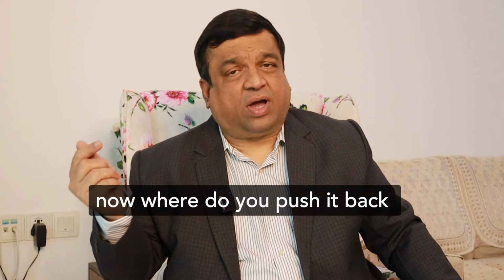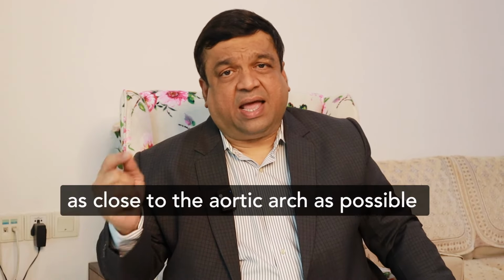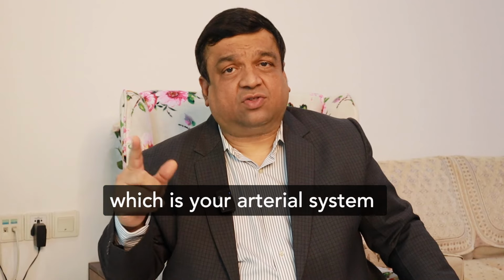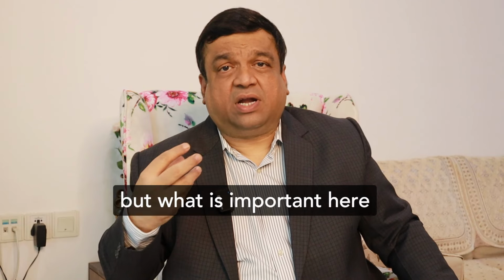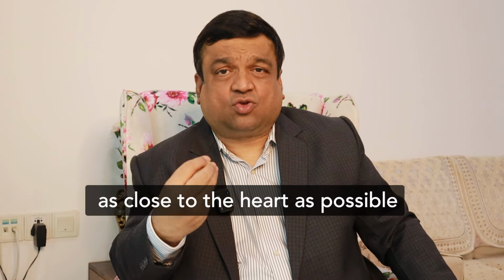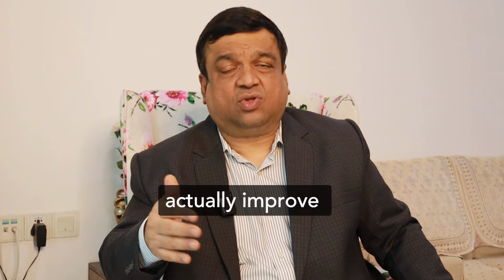Now, where do you push it back? You either push it back in the inferior part of the aorta, which is the descending aorta, or you put it through the axillary conduit as close to the aortic arch as possible, thereby allowing oxygenated blood to go directly into the aorta, which is your arterial system, and allowing the oxygenation to take place. But what is important here is that when you are aspirating blood through the right ventricle as close to the heart as possible, you are giving very little preload to the heart and thereby resting the heart, allowing the heart to improve.